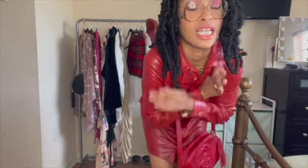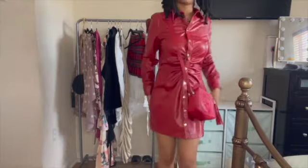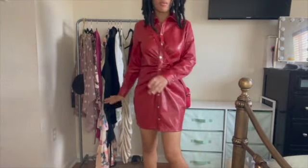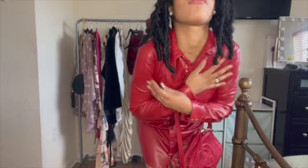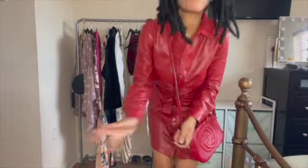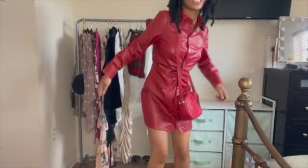Oh, this feels like brown sugar, baby. It's just the perfect length. Pairing it with the red bag for a monochromatic look. Once again, you got the heels. This is everything. I just love how it feels. I feel like money. I feel like shmoney. I feel nice. I feel good. Get into it. Get into it.